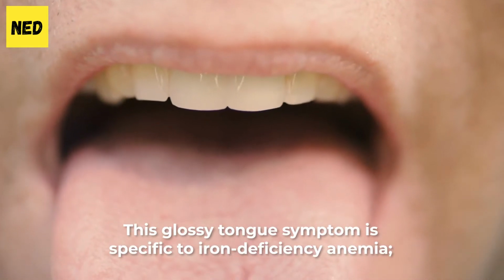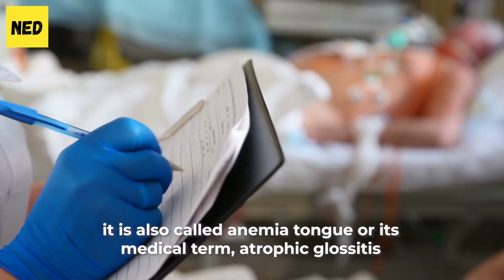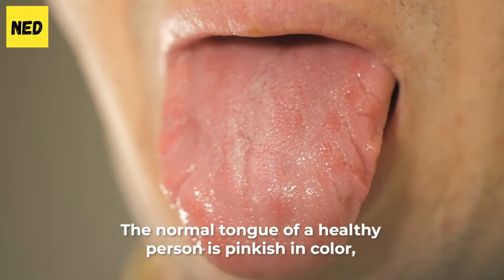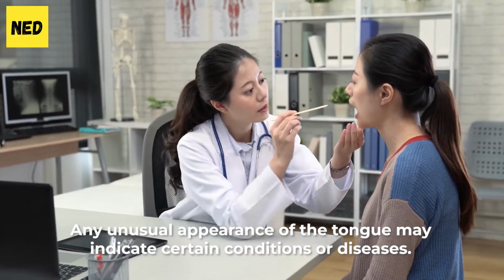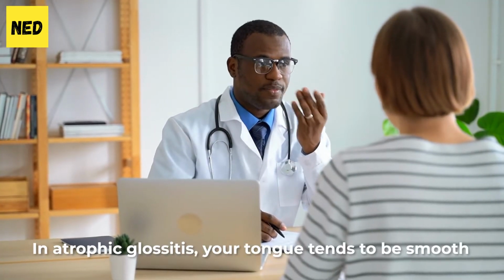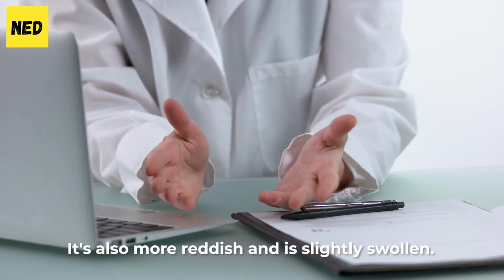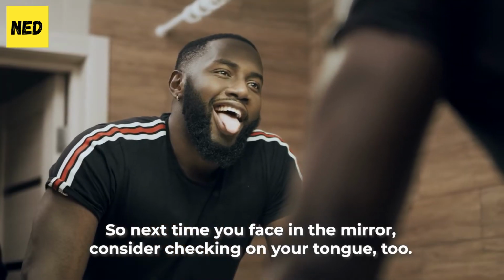Number 8. Glossy tongue. This glossy tongue symptom is specific to iron deficiency anemia. It is also called anemia tongue, or in its medical term, atrophic glossitis. The normal tongue of a healthy person is pinkish in color, rough in texture, and has papillae, or small nodules. Any unusual appearance of the tongue may indicate certain conditions or diseases. In atrophic glossitis, your tongue tends to be smooth and glossy in appearance, and it doesn't have papillae anymore. It's also more reddish and is slightly swollen. So next time you face the mirror, consider checking on your tongue too.